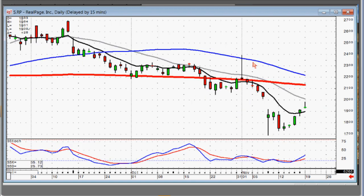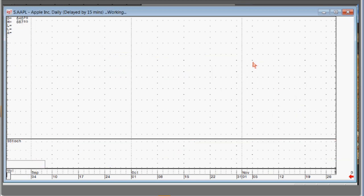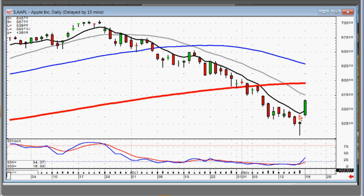RP, another one. If it opens positive on this doji, you want to be buying. Look for the 200. Apple did a nice bullish day. This is your best friend. This is when you can start playing with the calls.